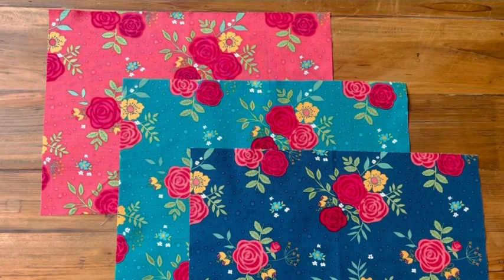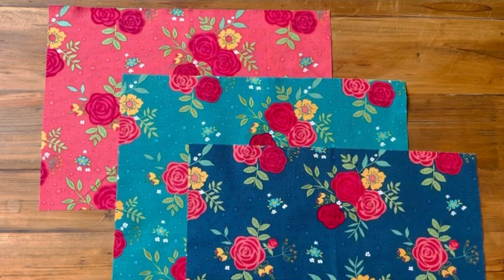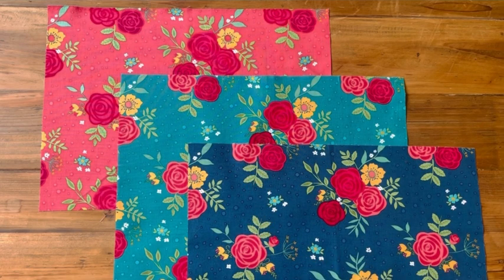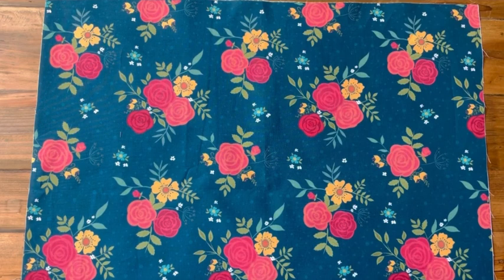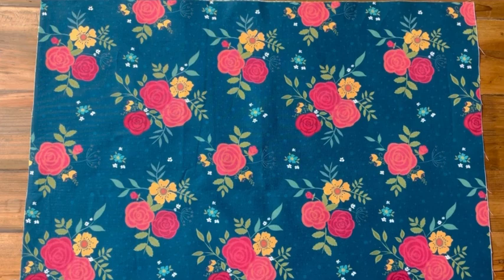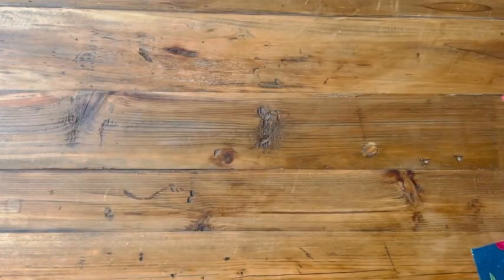All right, let's take a closer look at the prints from the collection, and we're going to start with the main floral. This is the print that pulls all the colors together and usually includes a pretty cluster of flowers, because I love to draw and paint flowers. This one comes in 3 colors. We have the tea rose, the teal, and the navy. Let's just show you a bigger piece of that. That way you can see how that floral is going to cut up, and you can see how those rose clusters are scattered across that print and what the scale is. All right, let's go on to the next one.